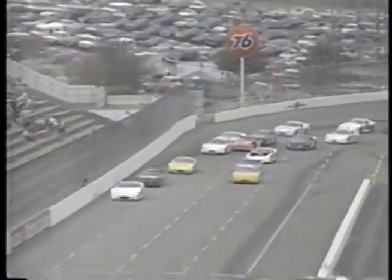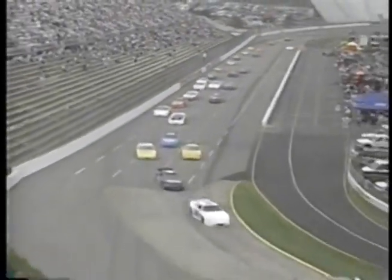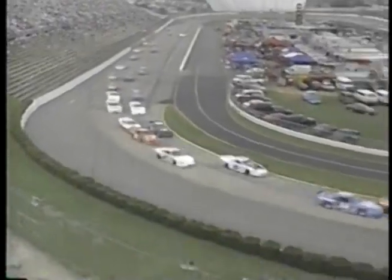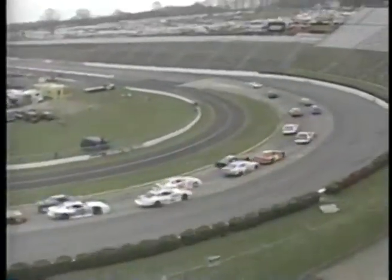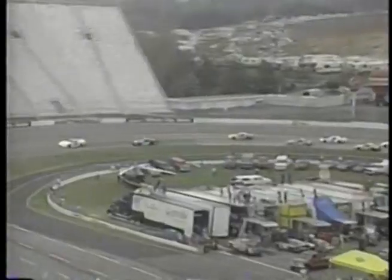Green flag waves, Rick Monroe waving it from the flag stand. Restart on lap 92 as all the lap lead cars did pit under that caution flag. We may not have mentioned it coming back from break. We're covering the Crawford situation, but they have been on and off pit road, including Shane Hall and the car number 44 of Toby Porter.